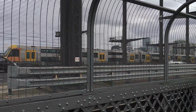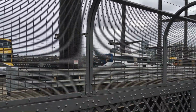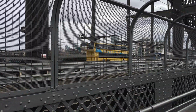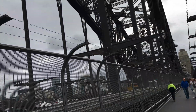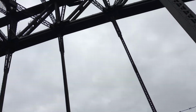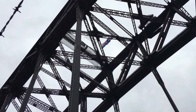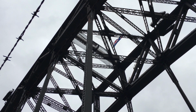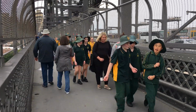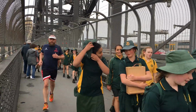One good thing about this bridge, it's definitely a multitasker, if a bridge can be called that. Trains, buses, cars, and people use this bridge daily. And we are halfway there as we are at the peak of the bridge. As you see the Australian flag flying in the breeze. Got a church group coming across and runners.